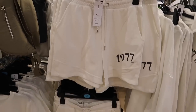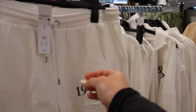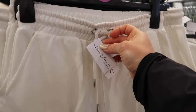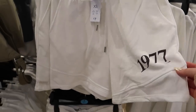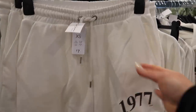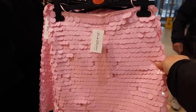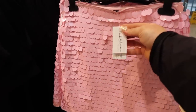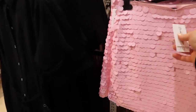We've got these shorts in, and there is a matching sort of quarter zip top here with the 1977. This is part of the same range from Paula. This is £7. I've noticed that these jogger shorts are really in at the moment, so like the cropped but thicker jogger style. This is a little bit different and doesn't actually align with the range at all by the looks of it, but this is a sequin skirt with these giant sequins, and this is £14.